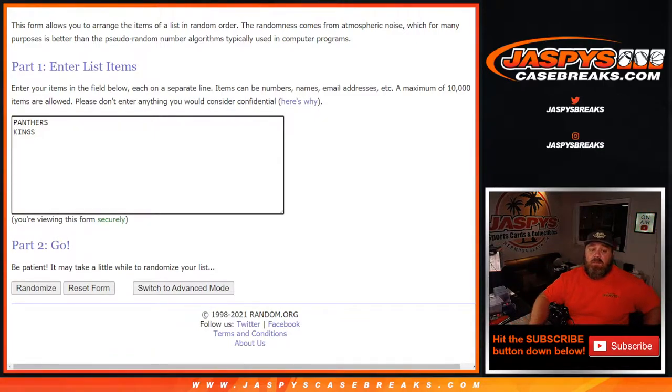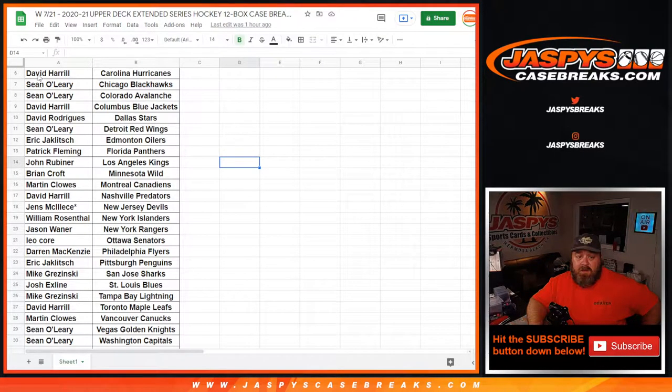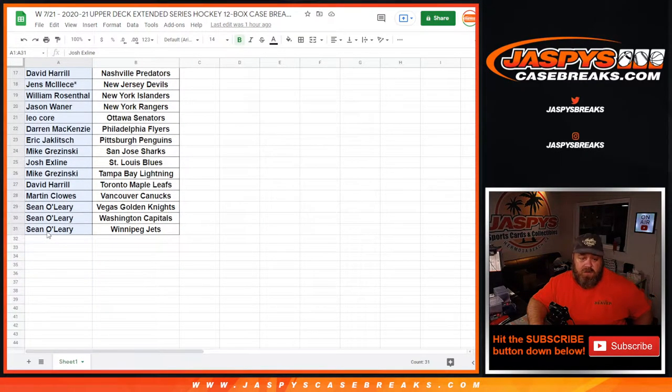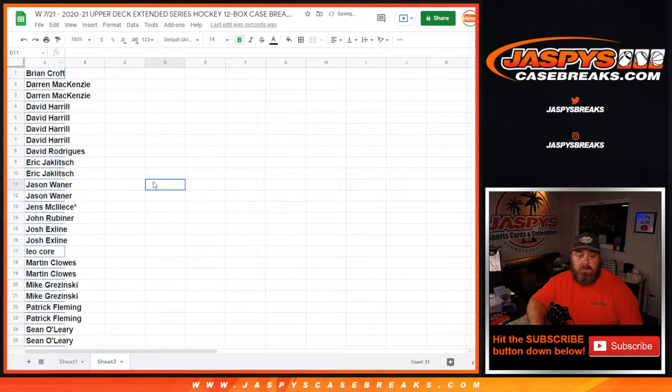And then the box giveaway, which was if you had two or more teams. So two teams, one entry, four teams, two entries, six teams, three entries, etc. We're going to copy the customer list over from Josh and the Ducks down to Sean and the Jets to a separate spreadsheet, alphabetize. So Darren with two gets one. David with four gets two. Brian, thanks for getting in.